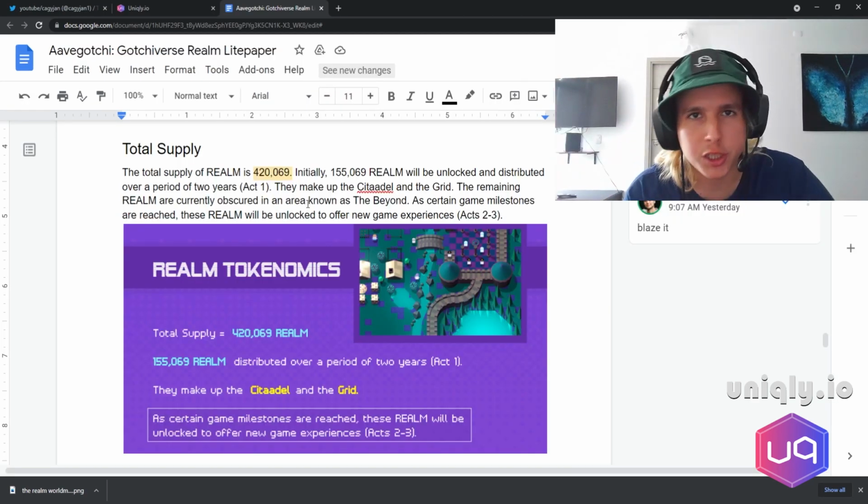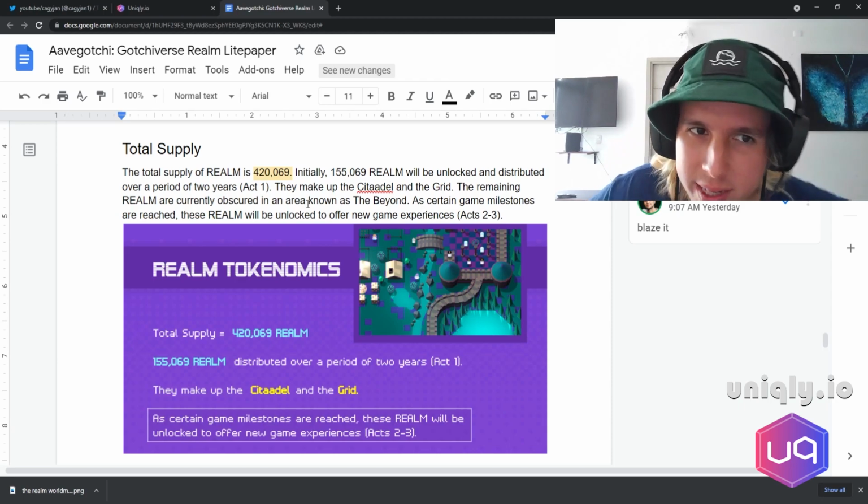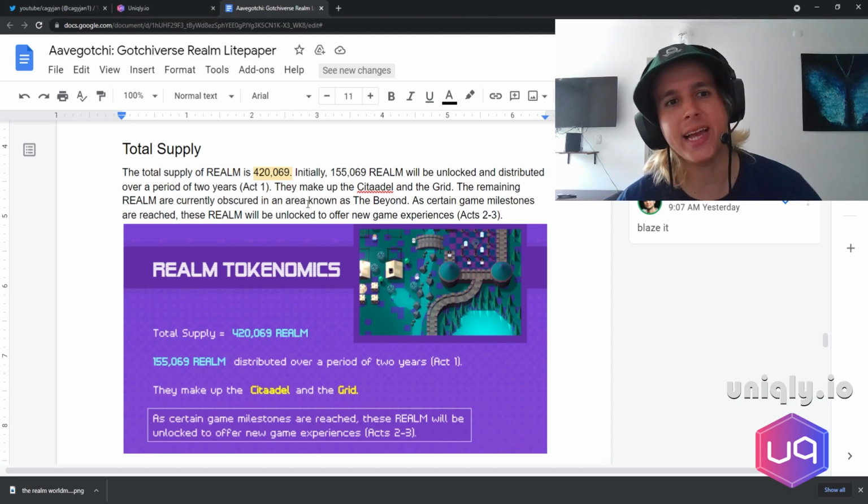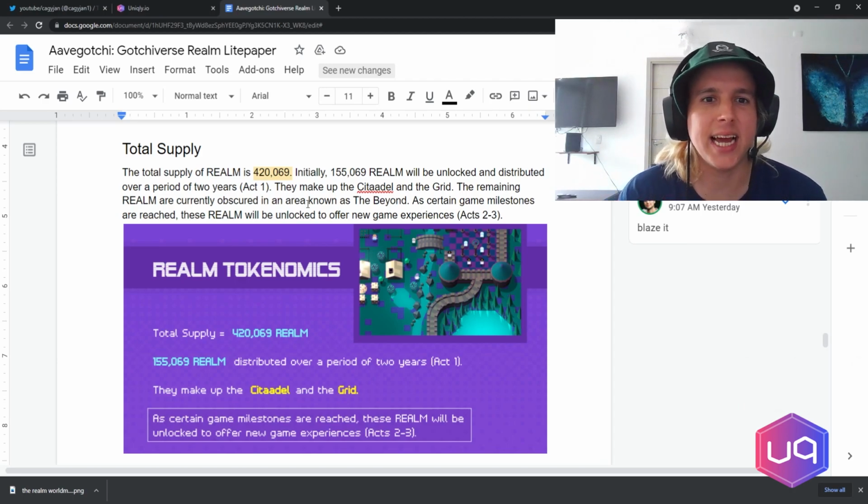Alright, so let's get into the good stuff. What is the supply of the land, and when is it going to be sold, and how is it going to be sold? The first thing, total supply. The total supply of the realm is 420,069 initially.